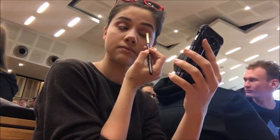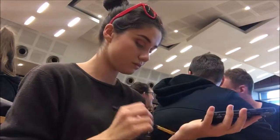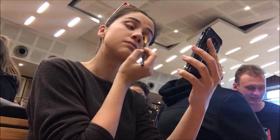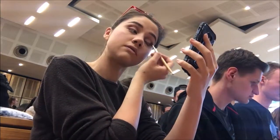But here I was just blending in the edges. I was picking up the dark color again that I used in my crease and used it to blend that harsh edge of the concealer on the outsides and then slowly dragged it in onto my lid. This way it doesn't look too choppy, especially not in the outer corners, and especially because I didn't end up using winged eyeliner, which we will get to in a bit.